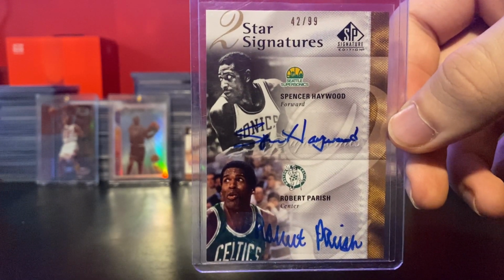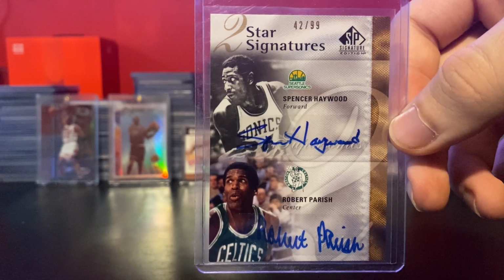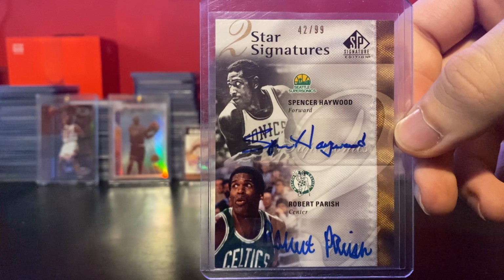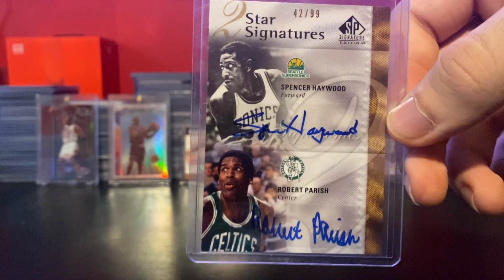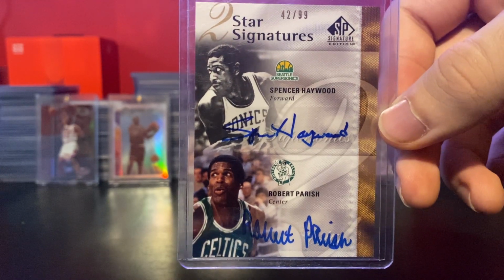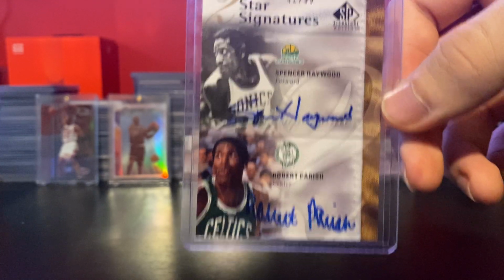And when you look at it again, there probably aren't a lot of auto cards together. And I think, again, I'm going to be repeating myself here, but just the uniqueness, the rarity of this, it's got to make it worth more than what I paid for it and what it's probably valued at today.